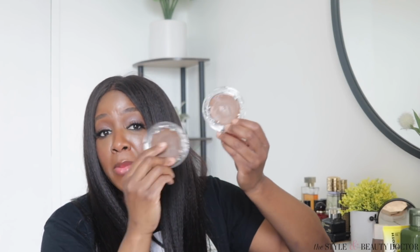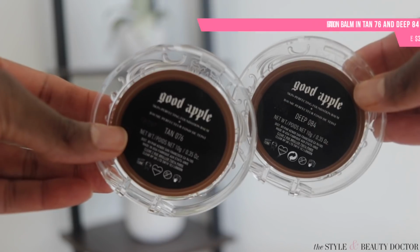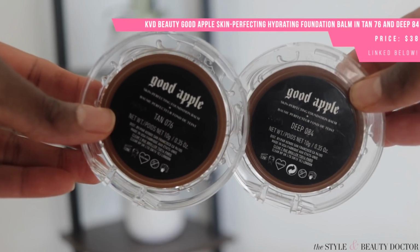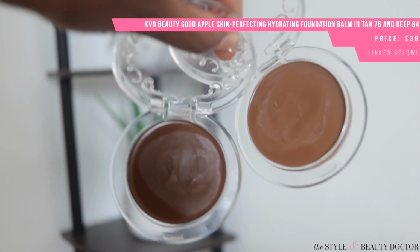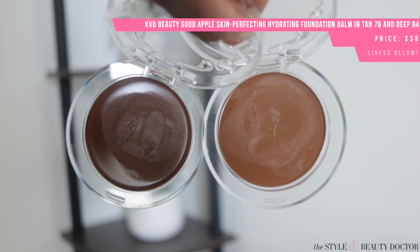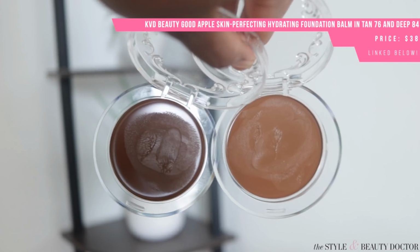However, I got sucked into the hype. I ain't gonna lie to y'all, I got sucked into the hype of this TikTok foundation, right? So this is the Good Apple Skin Perfecting Foundation Balm from KVD Beauty. Now, Kat Von D has long since been booted from the company. She has no financial interest. She gets no financial benefit, from my understanding of her removal from the company.